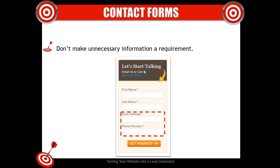But here's something that's kind of big. We have these small forms, but the idea is not to make unnecessary information a requirement for using the form. You see in the red hashes here, email address and phone number. First name, last name is mandatory. I understand being required. I can tell you, anytime I fill out a contact form on a site, no matter what it's for, if they make me list a phone number, which makes it a requirement, I put in my fax number or I just make up a number. I don't want people calling me unless I really want them to call me, and then I'll put the number in. So if they want you to call, they'll put it in, but don't make it mandatory.